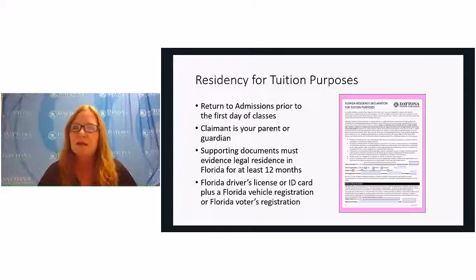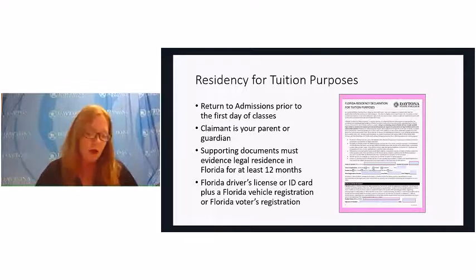The main thing that we're looking for is the legal residence in Florida for the last 12 months. And we do need this before the first day of your classes. So in the case of summer B classes, that's June 29th. And in the case of fall classes, that is August 24th.